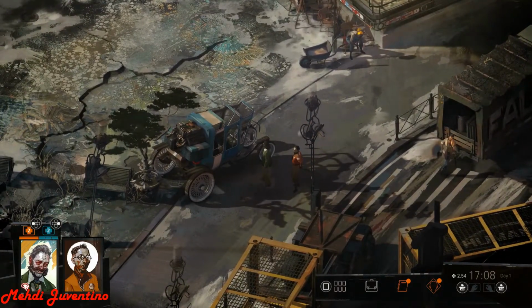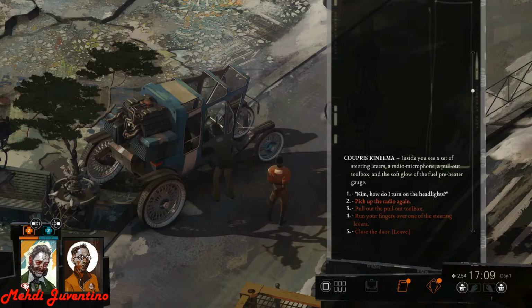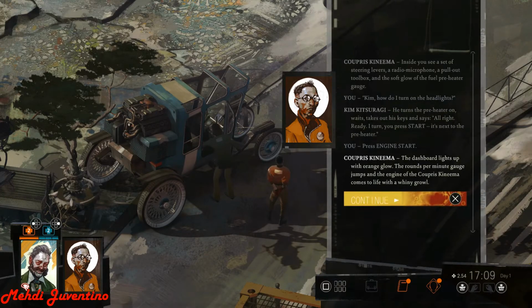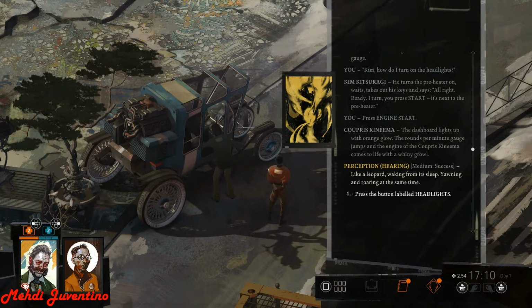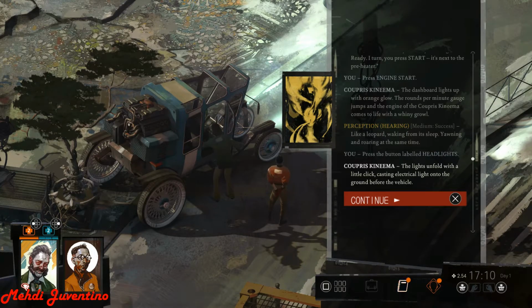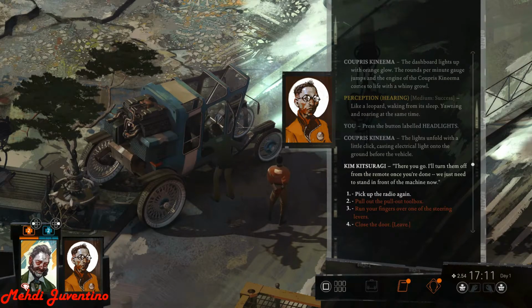Inside, you see a set of steering levers, a radio microphone, a pull-out tool. All right. Ready? I turn, you press start. It's next to the preheater. The dashboard lights up with orange glow. The rounds per minute gauge jumps, and the engine of the Caprice Kinetic, like a leopard waking from its sleep, yawning and roaring at the same time. The lights unfold with a little click, casting electrical light onto the ground before the vehicle. There you go. I'll turn them off from the remote once you're done. We just need to stand in front of the machine now.